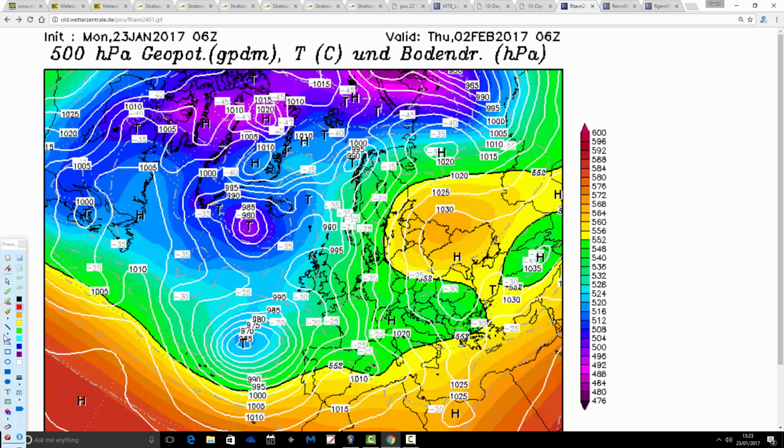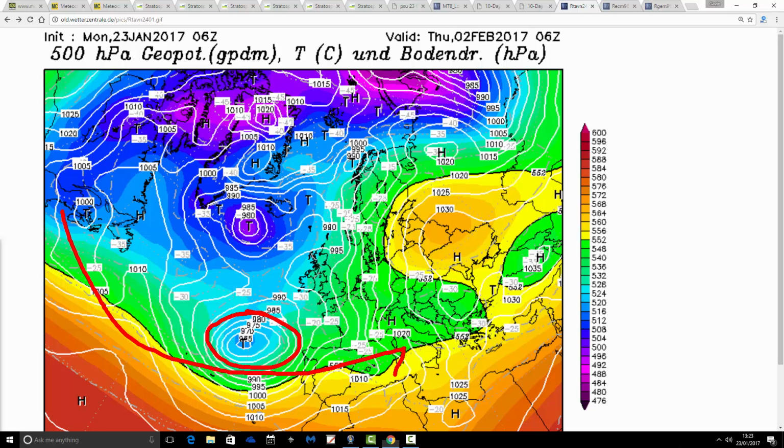And notice this low pressure just here, going down towards northern parts of Spain and the Bay of Biscay. So that could be a sign that the jet stream is beginning to slip southwards as well. That could be the first indication of the stratospheric warming.